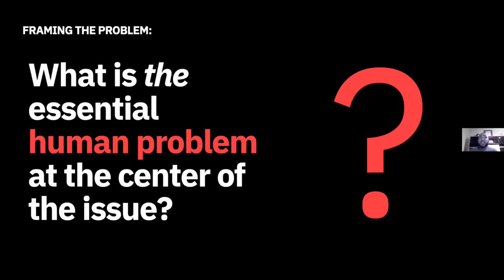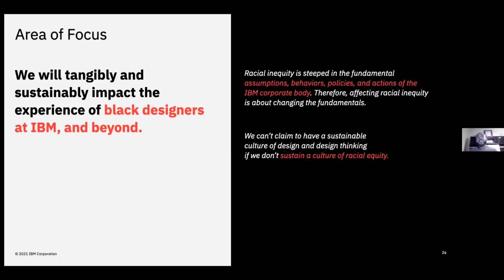So our area of focus, on the next slide, was that we would tangibly and sustainably impact the experience of Black designers at IBM and beyond. And the quotes you see here are from our former GM of design, Phil Gilbert. He said that racial inequity is steeped in the fundamental assumptions, behaviors, policies, and actions of the IBM corporate body. Therefore, affecting racial inequity is about changing those fundamentals. We can't claim to have a sustainable culture of design. Remember, Ginny said we needed to create a sustainable culture of design. So we can't have a sustainable culture of design and design thinking if we don't sustain a culture of racial equity and justice as a whole.